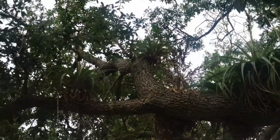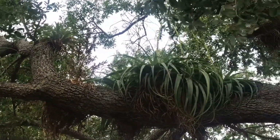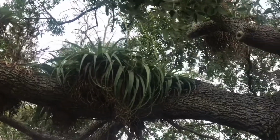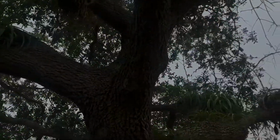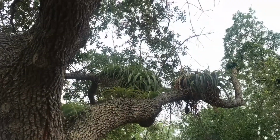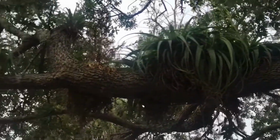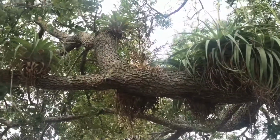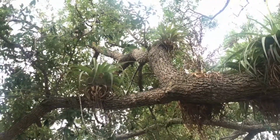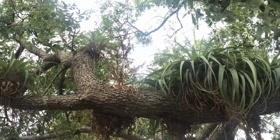So this is another tree here at the River Center, but this is actually in the parking lot. And as you can see, this tree is just covered in those wild pines. So this is pretty incredible. We just noticed this not too long ago. It was pretty interesting. And I'll show you on another tree. I think we have a bunch of little ones growing. We'll have to take a look. I'm not really sure, but possibly.